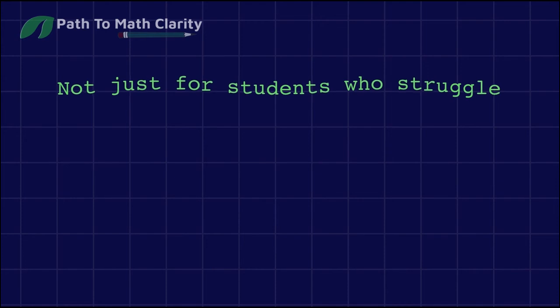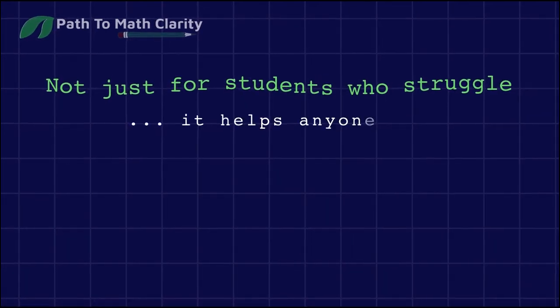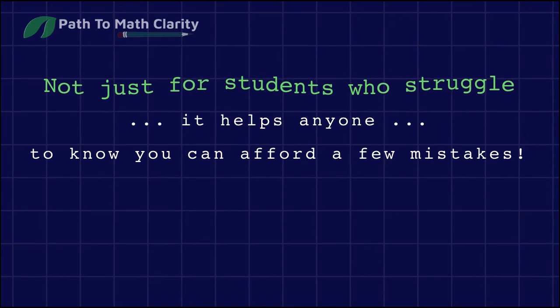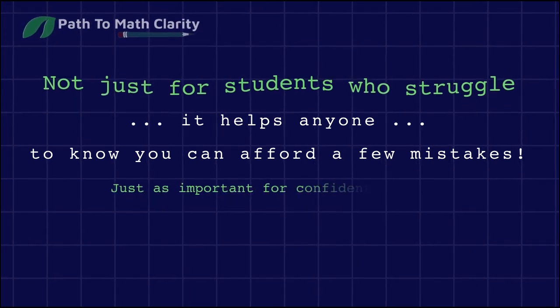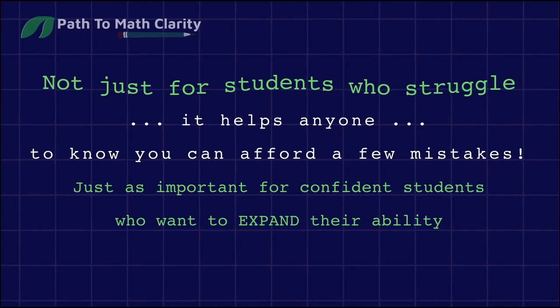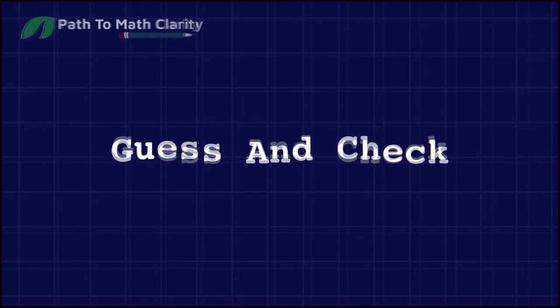This is not just for students who struggle. A holistic tutoring method can make a big difference for students who feel insecure. Knowing they can afford to make a few mistakes when working a problem can bring relief. But it's just as important for students who are confident at most math and then they want to expand their abilities and tackle new kinds of problems. Guess and check can be an important part of encountering new problems and solving harder problems.